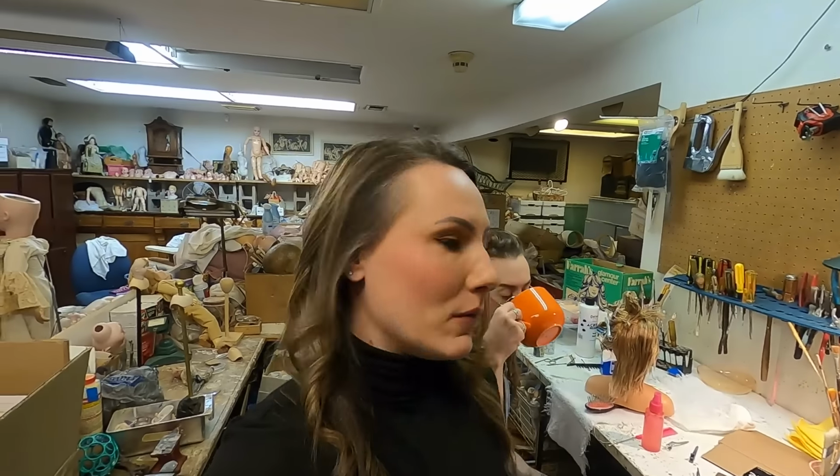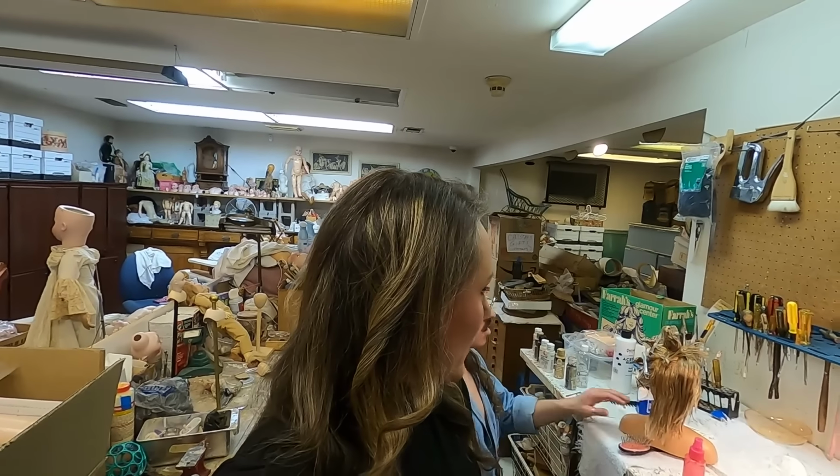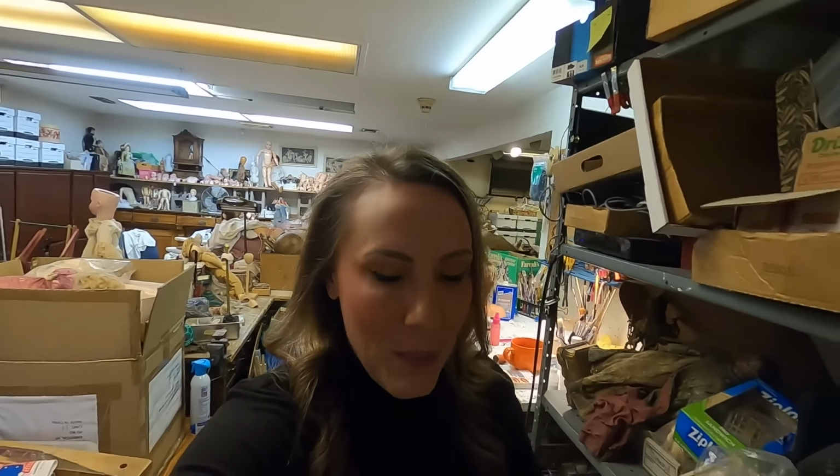We'll see, but I should have brought some of my extensions from home. And we could have, yeah, but it wouldn't have worked. No, we need to trim them and all that stuff. Yeah, because I have clip-ins that I used to wear all the time. I don't wear them anymore, but for special events, it'd be fun to clip them in and just have some extra volume.